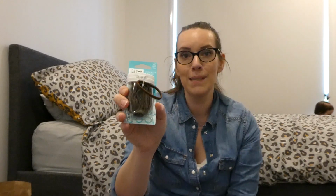I got more elastics because, especially with 3 girls, the 3 of us, and even my youngest one, but she takes the tiny elastics, but the other 3 of us, my 2 oldest and myself, we all have long hair. So elastics are badly needed in our house, and they disappear. They just mysteriously disappear. I probably buy a pack of elastics every month at least, and they just go missing.